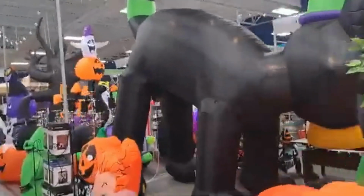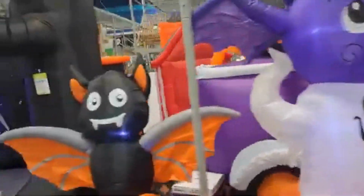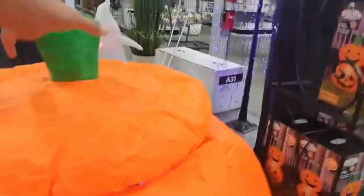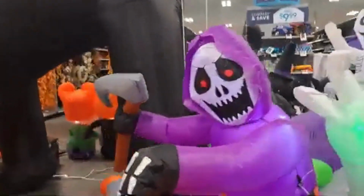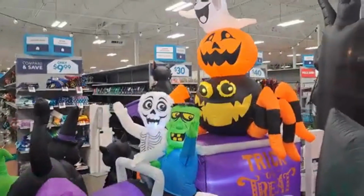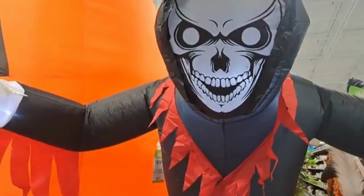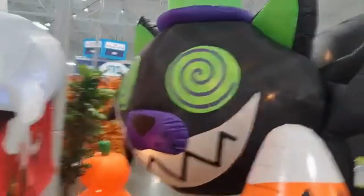Some more stuff. They have tons of inflatables. Like, tons of inflatables. Tons. I don't see any of those 12-foot skeletons, sadly, but they have tons and tons of inflatables. Saw him. He was here last time. The skeleton pops out of there. Ooh, this Reaper's cool. I like this guy. It's Frankenstein and a bunch of people. This guy. Is he rocking back? No, he's just not inflated all the way. It looked like he was rocking back and forth. This giant cat.